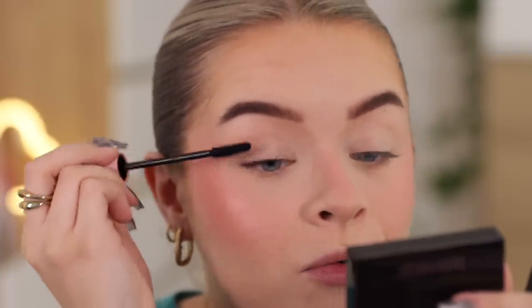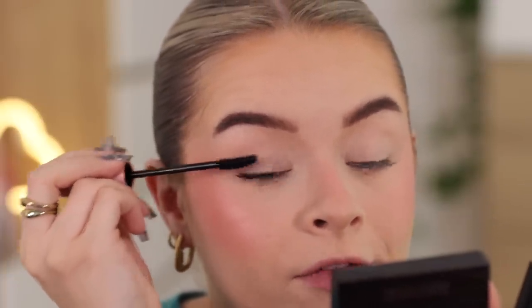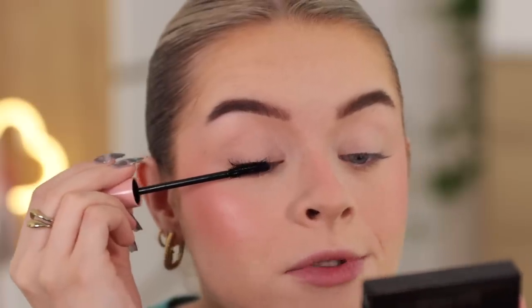I think I've maybe tried one or two e.l.f. mascaras in the past, but from what I can remember, they haven't really blown me away. Like, they've been all right, but they've not been my favorite. So let's see if this one changes my mind.